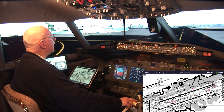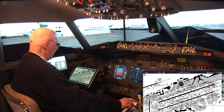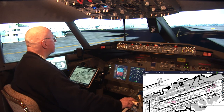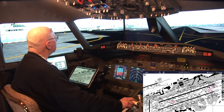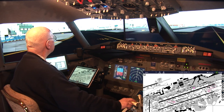Frankfurt Tower, Orbit 5123 is 6 miles northeast, inbound ILS, runway 25 left approach. Orbit 5123, Frankfurt Tower, fly straight. And this one is November 5. 1001. Orbit 5123, clear to land, runway 25 left. Clear to land, runway 25 left, Orbit 5123.